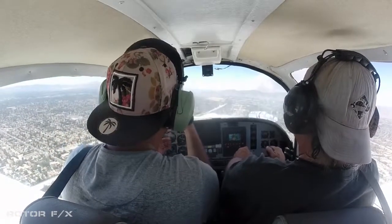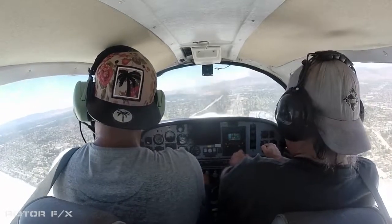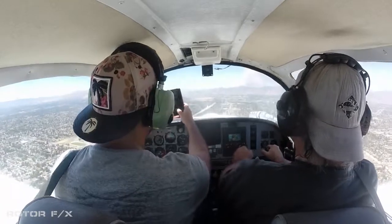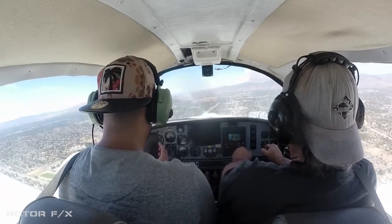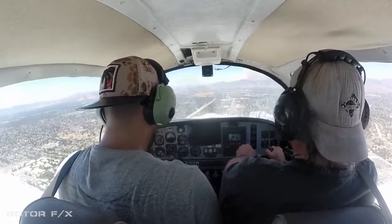Germany 2 Foxtrot, contact Whiteman 135.0, good day, sir. 135.0, 882 Foxtrot. 03 Yankee, have inside runway 30, clear to land. Again, wind picking up a bit, 240 now at 8, gusting to 18. 03 Yankee, clear to land. Roger, copy all that wind.